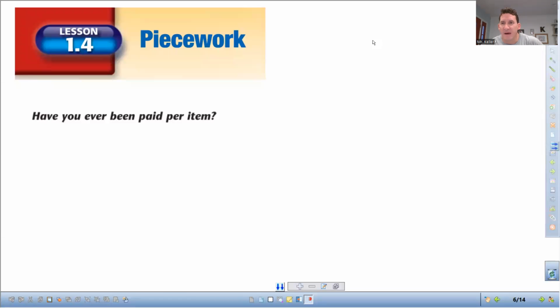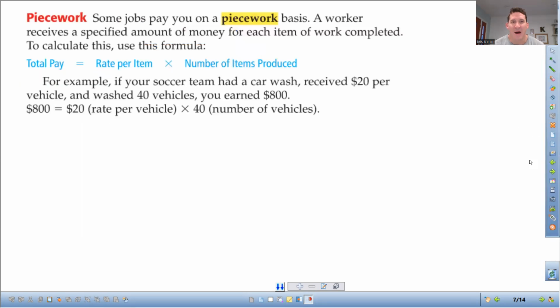All right, financial math classes. Today we're talking about two things: piecework and salary jobs. Piecework are jobs in which you get paid on a per item basis. So you produce an item, you get paid for that item you produce or amount of work.